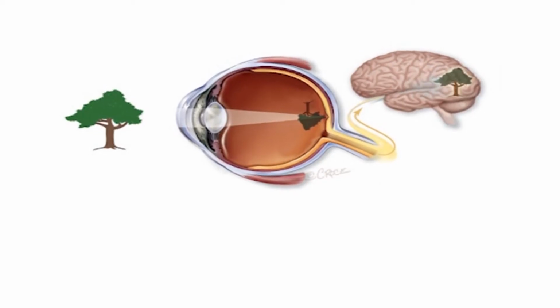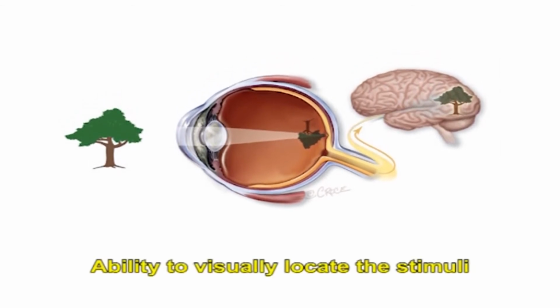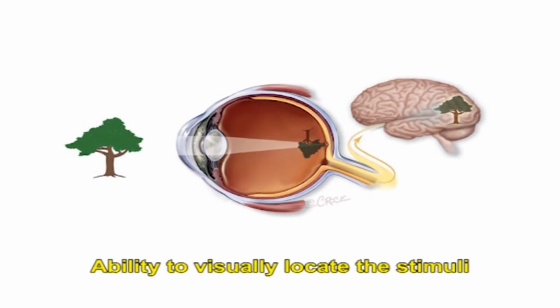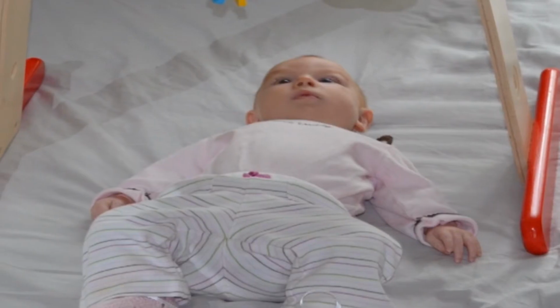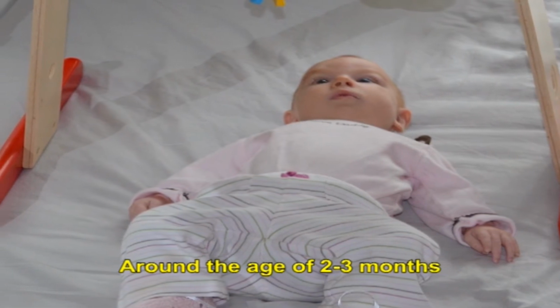The ability to locate the source of stimuli is called localization. Here, visual localization is the ability to visually locate the stimuli. This is one of the basic skills in visual development. It starts to develop around the age of 2 to 3 months in normally growing infants.